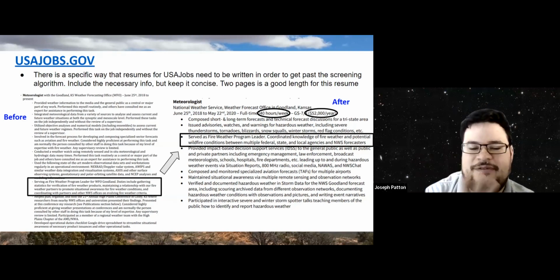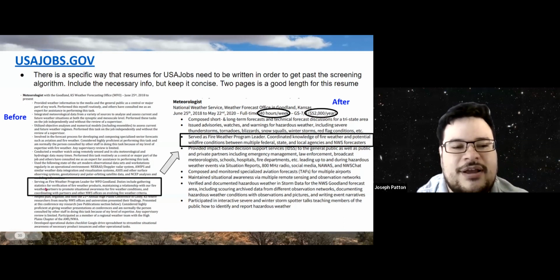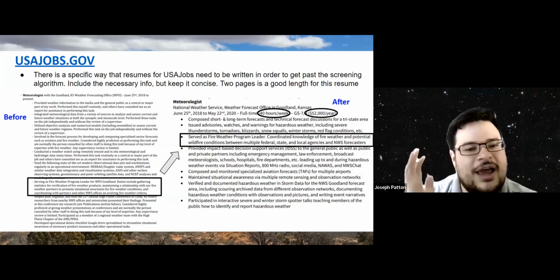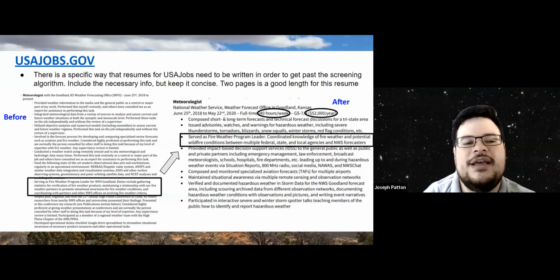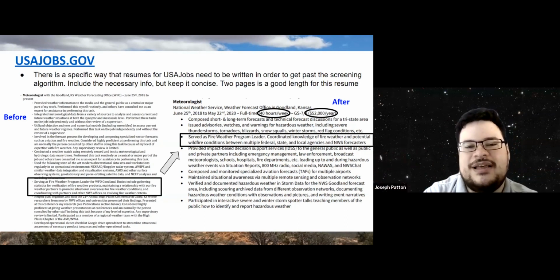So when I reformed it to the one on the right-hand side, for example, taking this fire weather program leader position that I had at WFO Goodland, that is a special skill that I was able to hone in on when I was working for WFO Goodland. And so to have it as like the 6th or 7th bullet point probably wasn't the greatest idea. So I moved it up to that 3rd bullet point to show its significance, and also shortened it significantly to make it more readable.